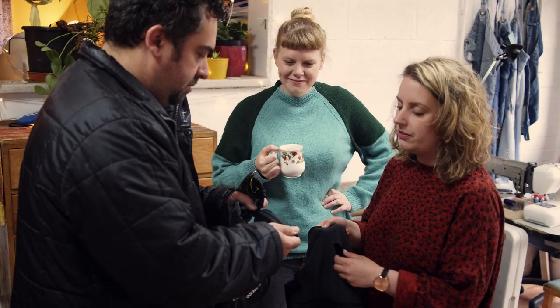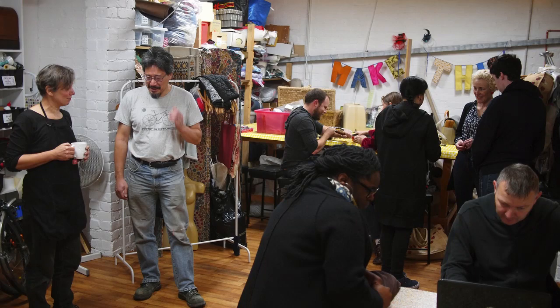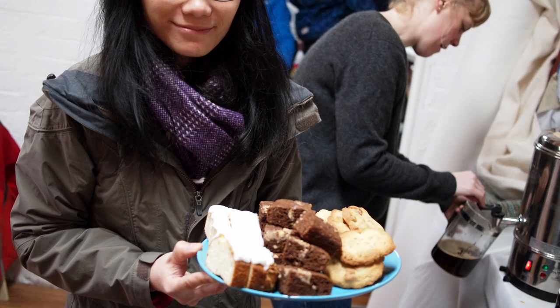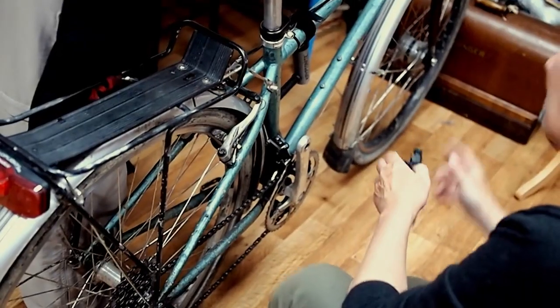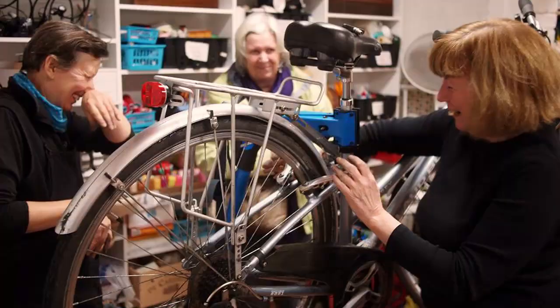We've got volunteers that do all sorts of different things. So our volunteers repair, our volunteers host, and some of our volunteers just bring goodies in for the day. It's a real community event, so if you can find volunteers in your community that do great things, get them involved in the Repair Café.